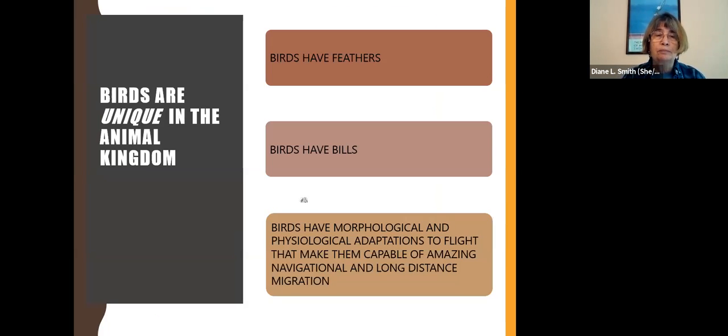So what about birds? Birds are unique. They have feathers. They're the only creatures that do, not counting the extinct dinosaurs that everybody says now had feathers. And birds are in fact related to dinosaurs. Birds also have bills, and they come in a wide variety of bills.